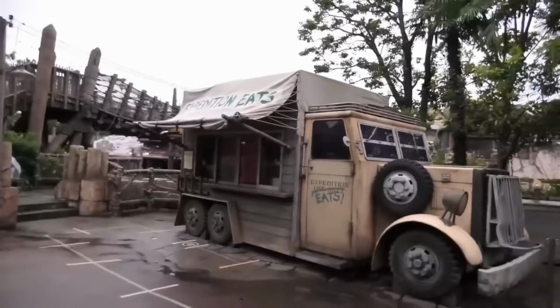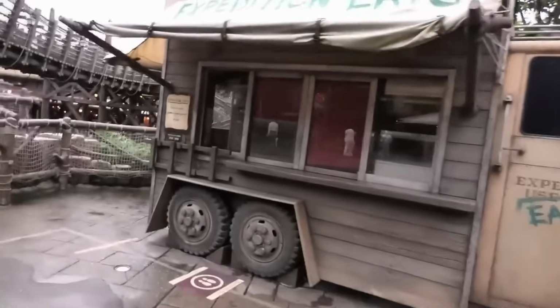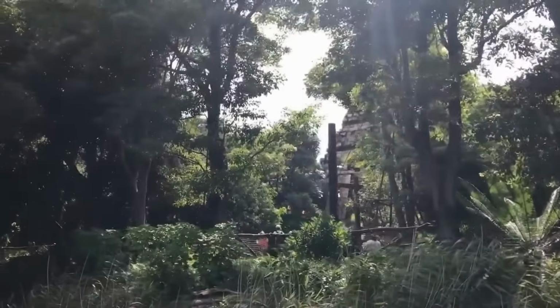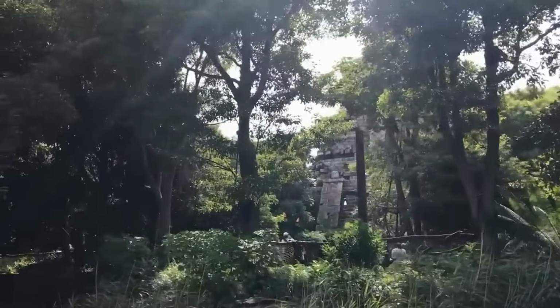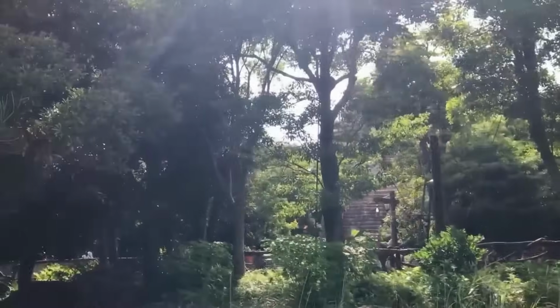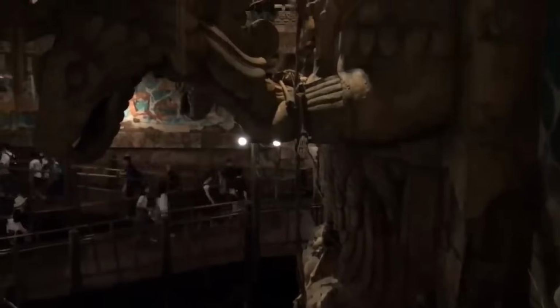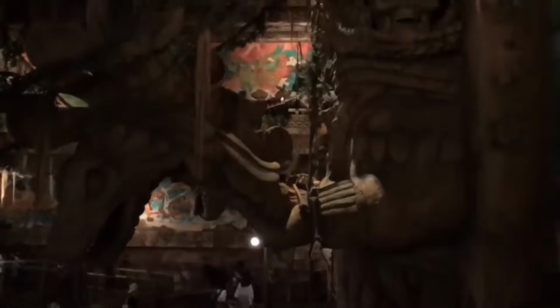Lost River Delta is a dated settlement situated at the fringes of an ever-advancing rainforest. Here, renowned archaeologist Indiana Jones has discovered an ancient Aztec pyramid that he believes is the resting location of the legendary Fountain of Youth. But Indy has reported back that the temple is filled with booby traps and skeletal remains of those who have befallen them.